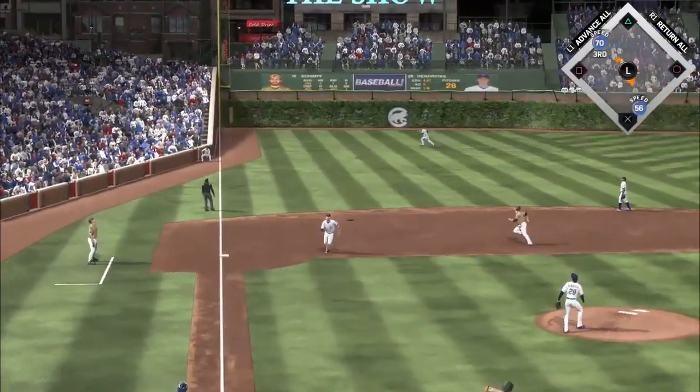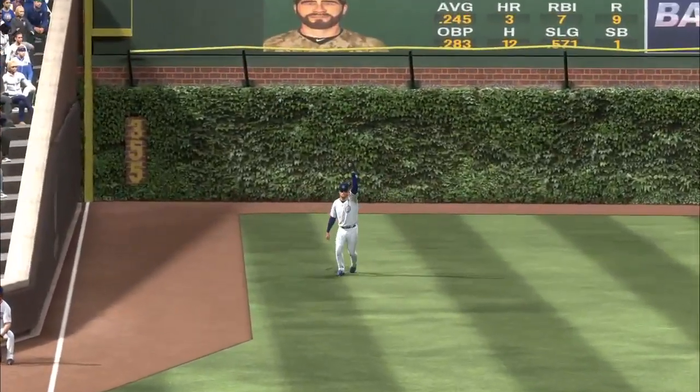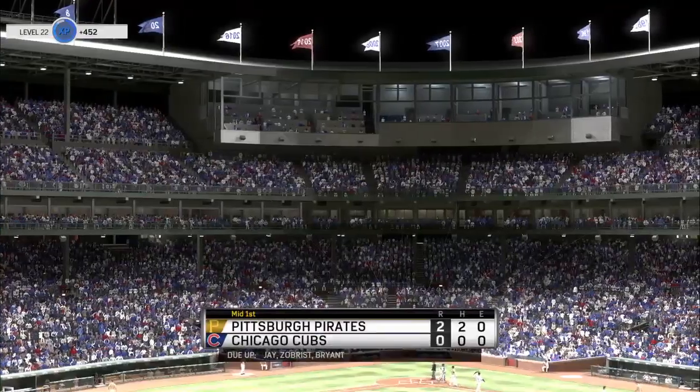Looked like a sinker there, but he got under it anyway. This is lifted out to left. Thompson is there, and he'll make the catch to retire the side.